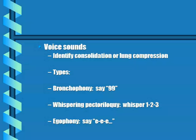I don't know about you, but every time I put a stethoscope in my ears is when my patient wants to talk to me. Can never understand a thing with a stethoscope in my ears.